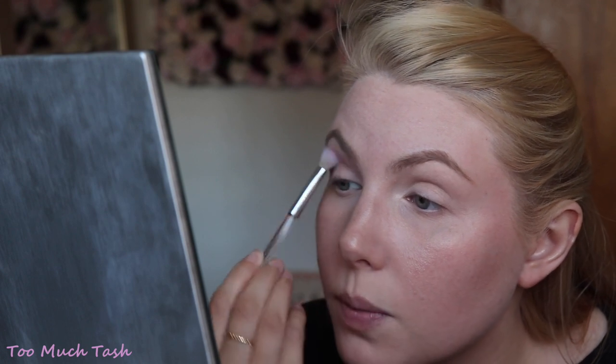And I'm going to start by going in with this brush here. This is an e.l.f. brush. It doesn't have a name on it, but it's got a clear handle. And naturally, I'm going to go in with the one matte that I have, and that's Petal Pusher. This is one of my favorite mattes. I only just hit pan on it last month, and it's so pretty.